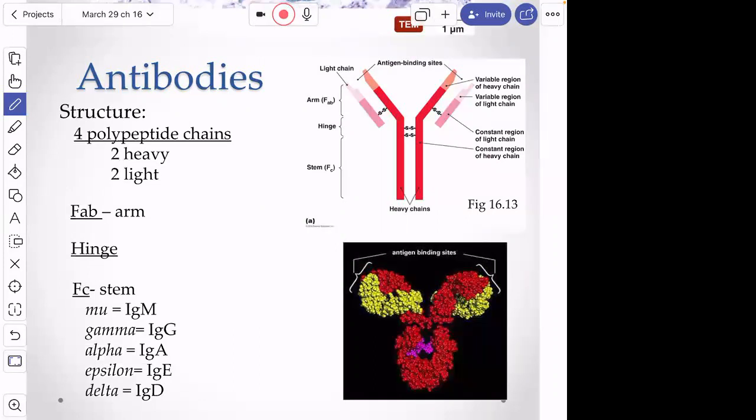So if you look at the structure of an antibody, that should look pretty familiar because we just looked at a B cell receptor. It looks the same as a B cell receptor, but antibodies are not bound to a B cell. They circulate in the blood. Antibodies are a class of immunoglobulins. You might have heard that term, immunoglobulin. Basically, antibodies are immunoglobulins. And just like the B cell receptor, they've got the heavy chain and the light chain, with lower molecular weight.